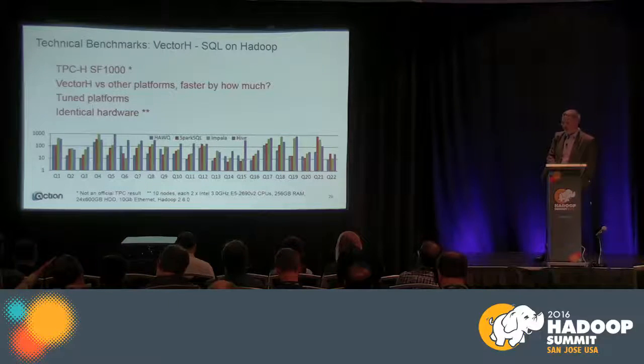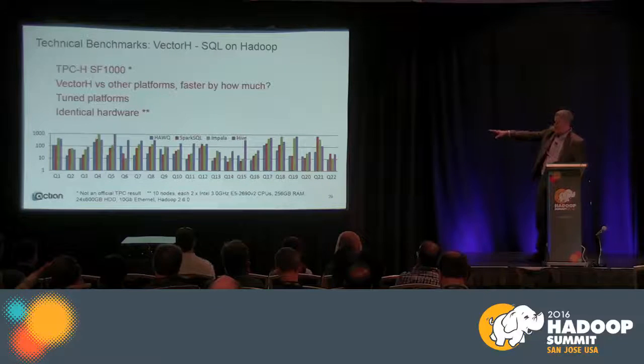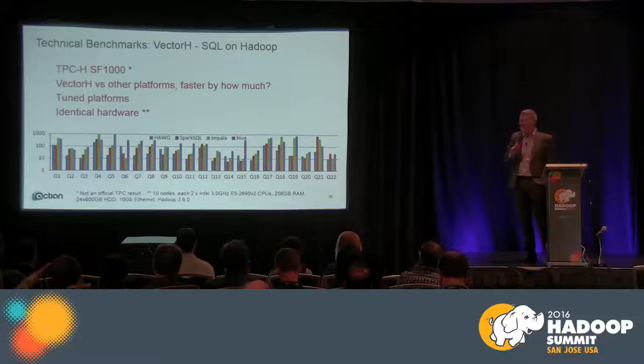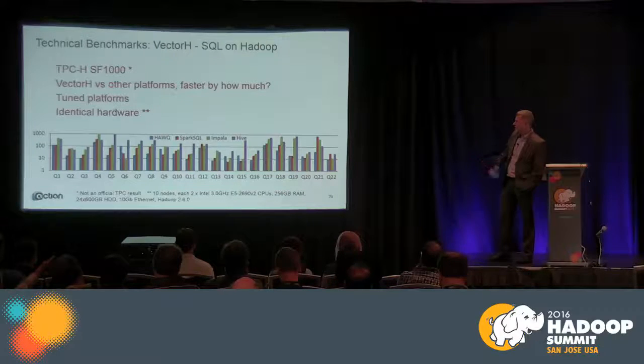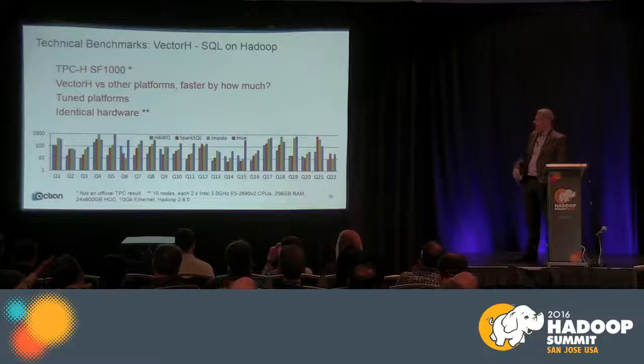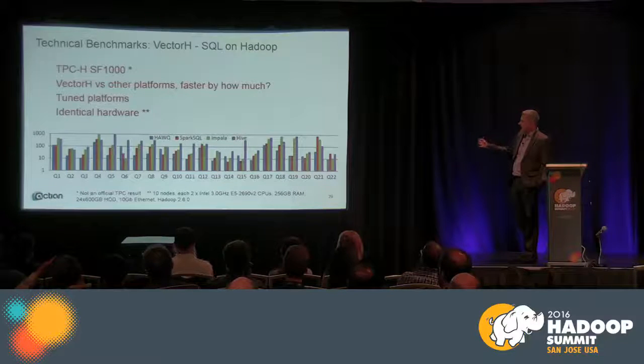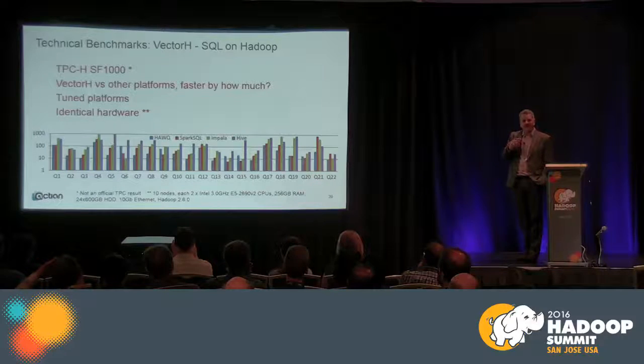Now, switching to a different benchmark, this one's a little more confusing to look at. Ours is the one line across on the graph at the bottom. Since you're not a big TPCH crowd, I'll explain this a little further. This was on a clustered environment, a 10-node cluster on Hadoop, and we compared ourselves to the other popular Hadoop platforms that were out there. The numbers along the bottom are the query numbers. Each one is a set of queries that runs, and they measure how long it took. You measure it again for the next query.